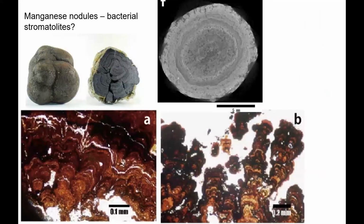And then another example of the limits of stromatolite formation. When is a stromatolite not a stromatolite? When is it something entirely inorganic? Is the example of manganese nodules. Now, you may have heard manganese nodules are in the news again. They used to be in the news decades ago. They've come back into the news because they are full of metals that we want.